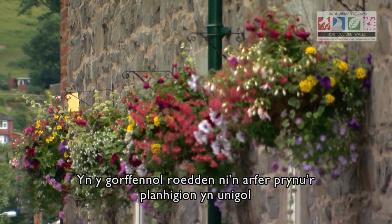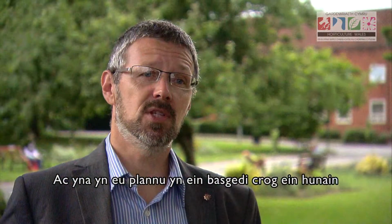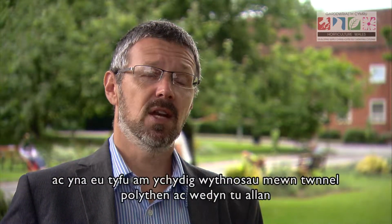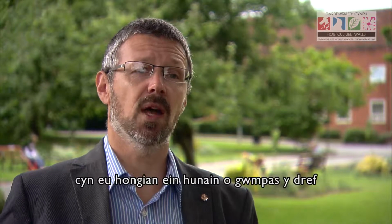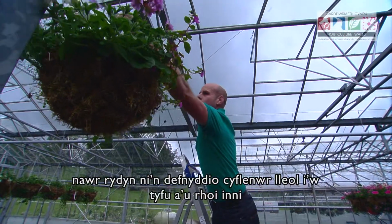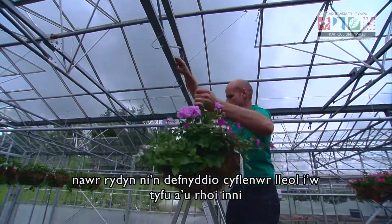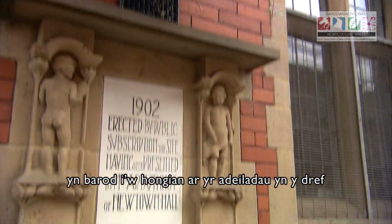In the past we would have bought the plants in individually and then planted them into our own hanging baskets, then grown them on for a few weeks in a polytunnel and then outdoors before we hung them up around the town. Now we're using a local supplier to grow the baskets in their entirety and hand them over to us, ready to be hung upon the buildings in the town.